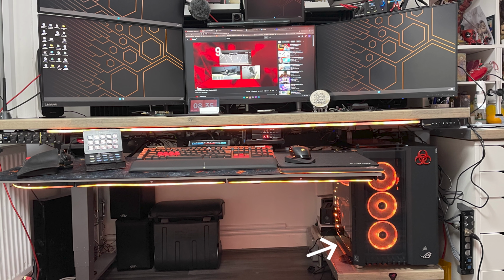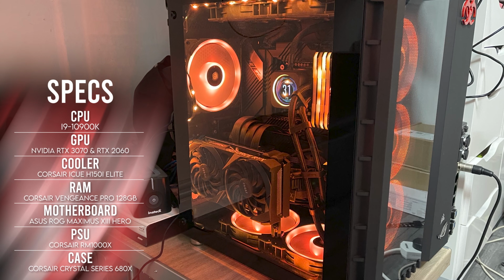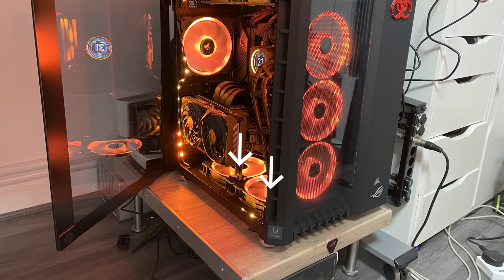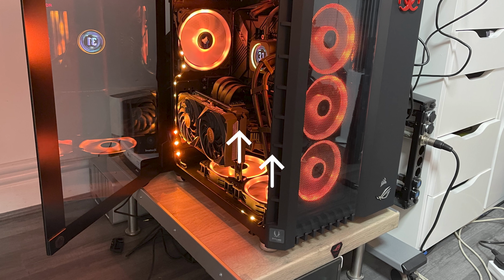He even kept the PC off the ground. What a guy. We got a 10900K in here with 2 graphics cards, the RTX 3070 as the main and the RTX 2060 in the back. However, you do have the bottom fans facing the wrong way. You have them as exhaust instead of intake, so when you get the chance, make sure to flip them the other way so your case can get some additional fresh air.